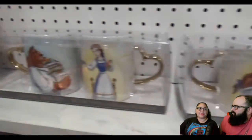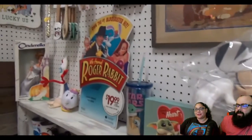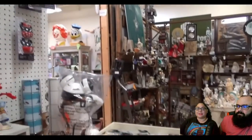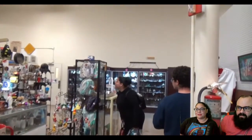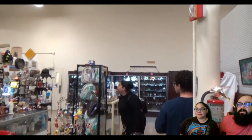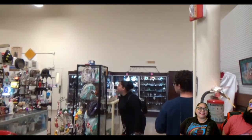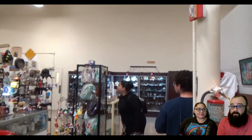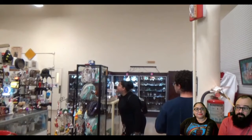Almost every single booth had something of Disney or Universal. So if you can't find it in one booth, give it a try and walk around. You might find it in another. Yeah, and we haven't been to Disney in like 7 years. So there was a ton of stuff that I don't know if maybe it was common in the parks, but there was stuff I had never seen before. There's stuff I hadn't even seen online.